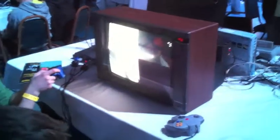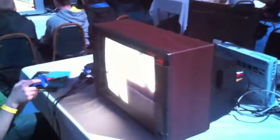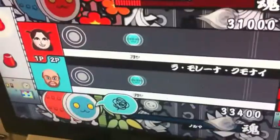R3play, where CRT TVs go to die. Check out the wood grain on this baby. We also had a go at the completely mental Japanese tribal bongo drum game on the Wii, which is pretty mental.